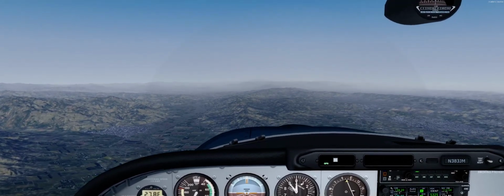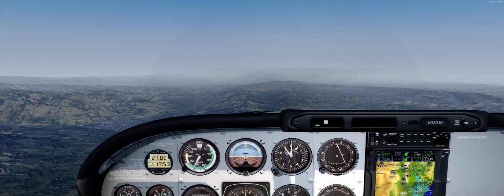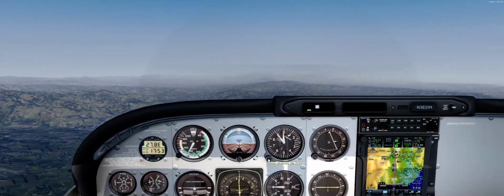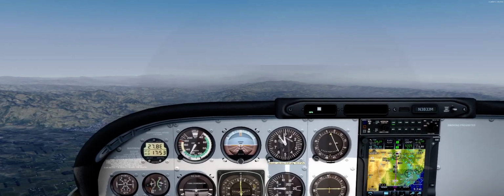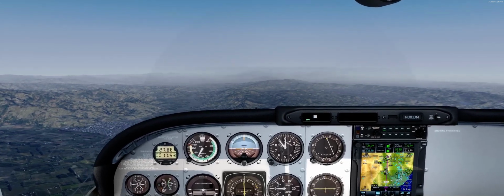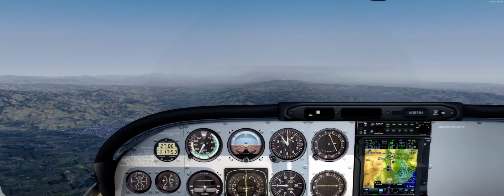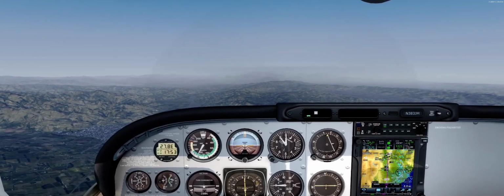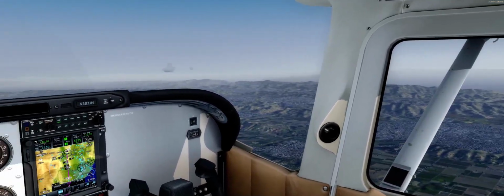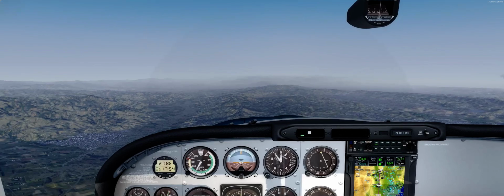Skyline 383 Juliet Mike, SoCal approach, Burbank altimeter 29.90. 29.90, Juliet Mike. Aircraft calling for close traffic in San Luis, say the call sign. Aircraft calling for close traffic in San Luis, say the call sign. Sky Niner 482 Uniform, San Luis ground. Runway 29, taxi Alpha. And is this for the rating?